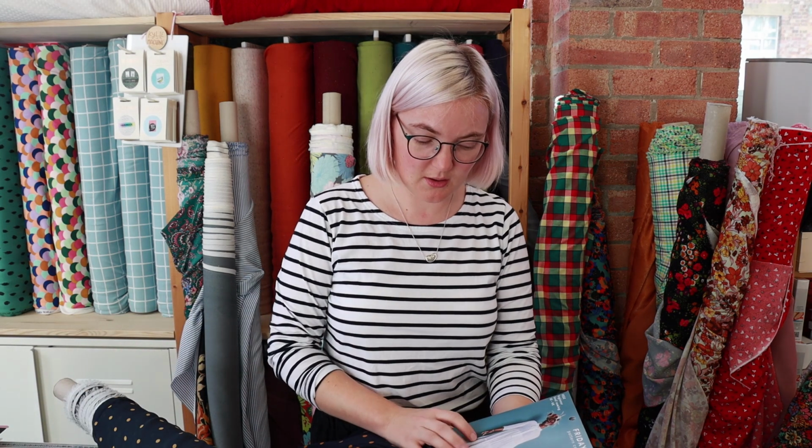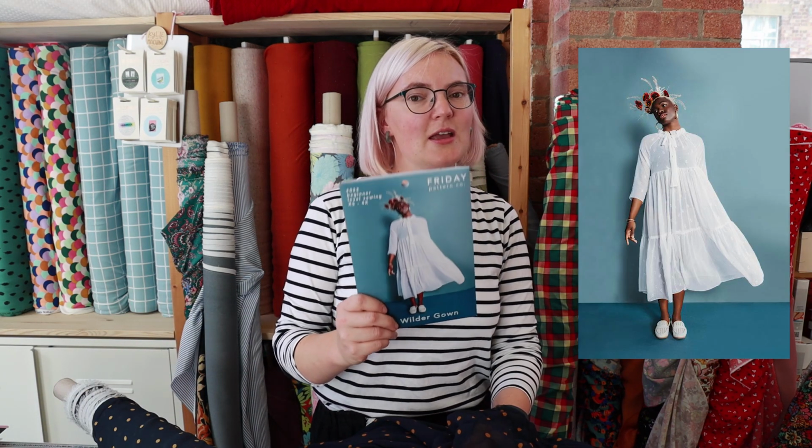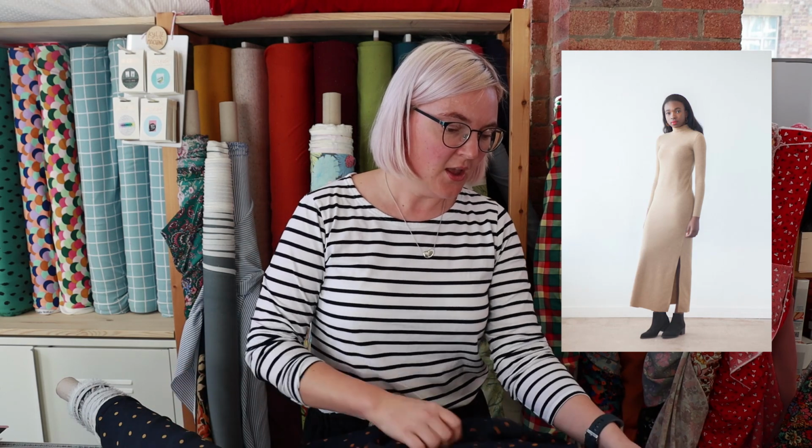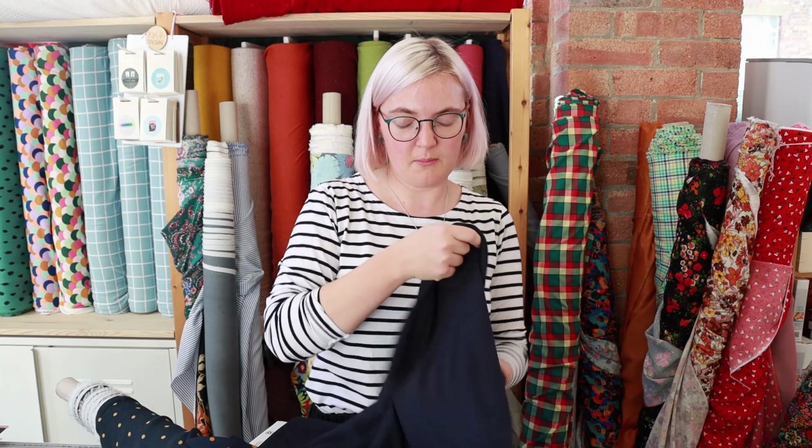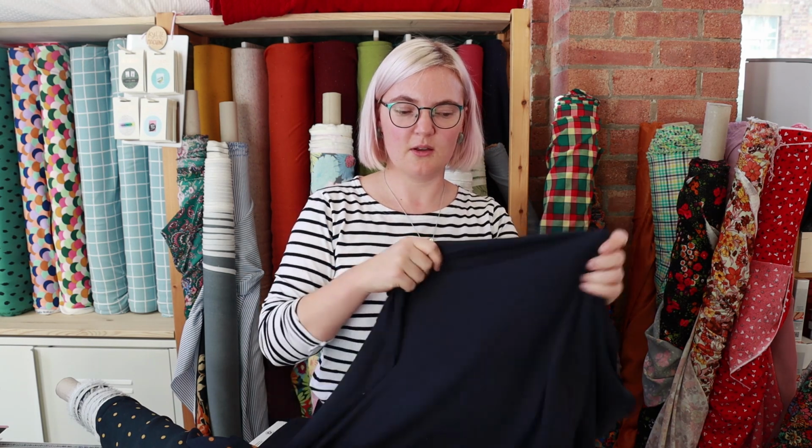Now, we love the Wilder gown here by Friday Pattern Company. We pretty much recommend it every time because we love it so much and it's got so many options that you can use. And we think that it would be really great layered with the Nico dress by True Bias. We've got a lot of really beautiful rib knits in at the moment, and so that underneath this, lovely.